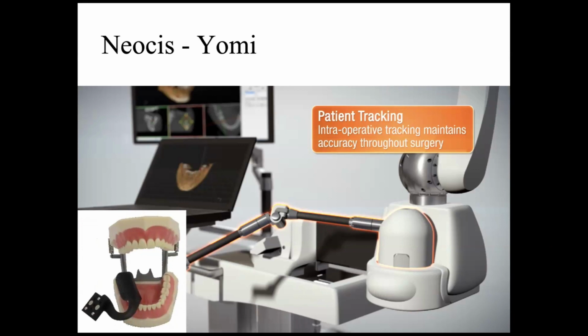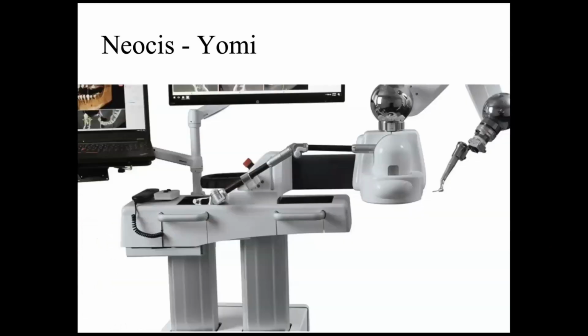Now the latest version actually attaches to people's jaw itself, so that if somebody's edentulous and doesn't have teeth, we can actually do all-on-4, all-on-6s on them by attaching something similar to this to the patient's actual jaw. Okay, so let's go over this a little bit.